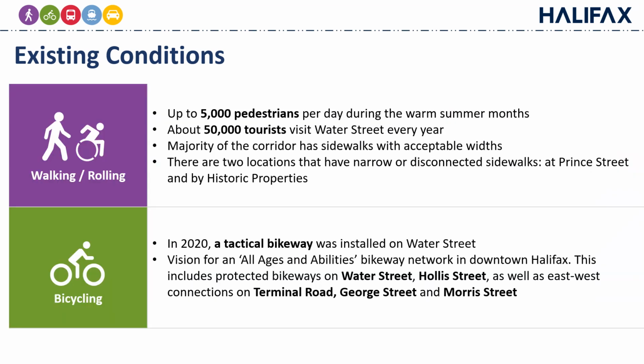Water Street is an important corridor for walking, rolling, and cycling. Running parallel to the waterfront, Water Street sees considerable pedestrian activity, including tourists exploring downtown, Halifax commuters accessing the harbor ferries, and downtown residents and workers going about their daily activities.